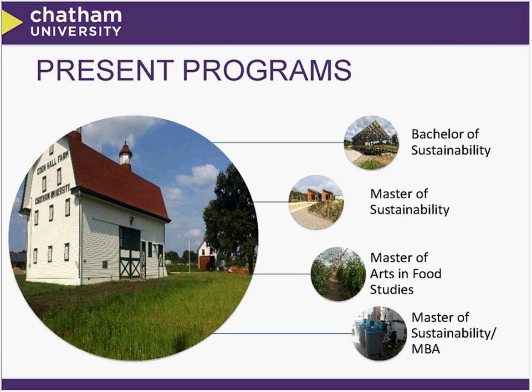So we are hoping over the next few years we're going to be teaching a number of degrees: a bachelor's in sustainability, a master's in food studies, and then a joint degree in MBA. And agriculture and rural livelihoods come into all of these educational offerings.